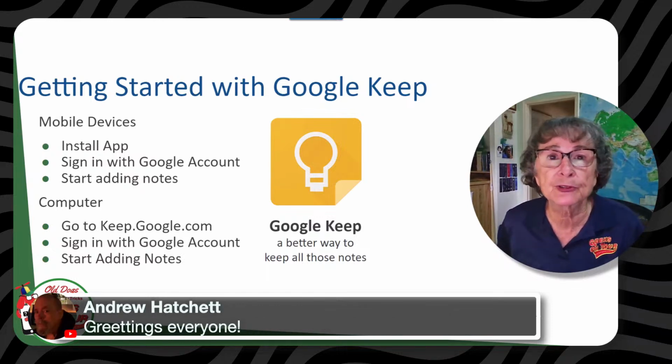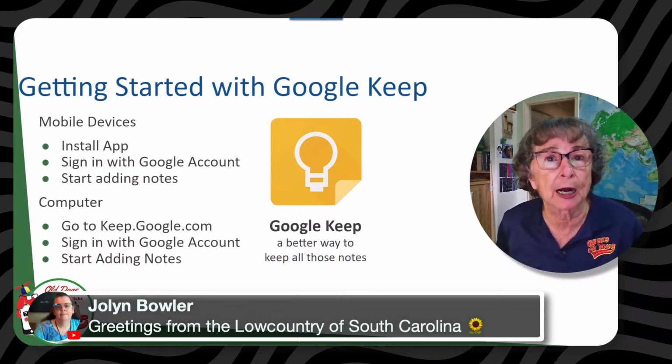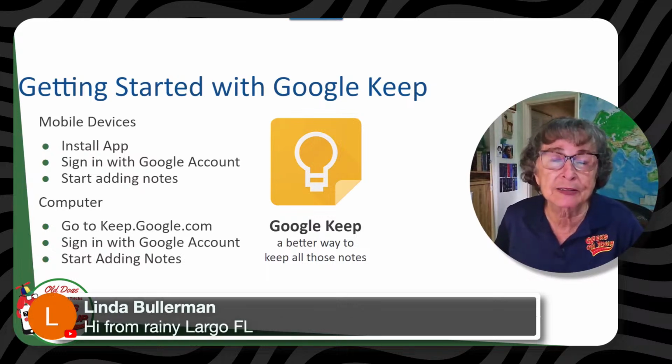On the computer, there's no software. You just go to the website keep.google.com. You do need a Google account, the same one that you use for Gmail and Google Docs and everything else.